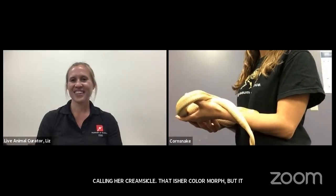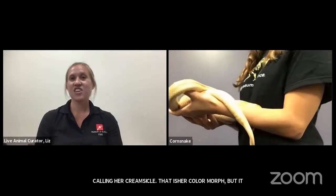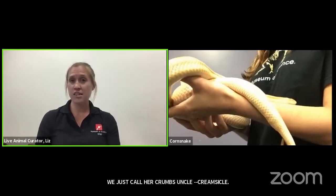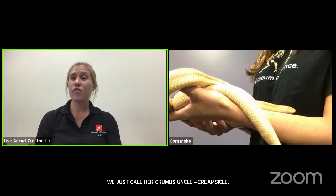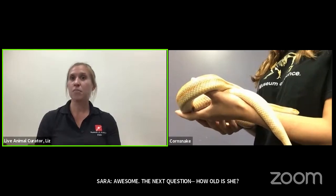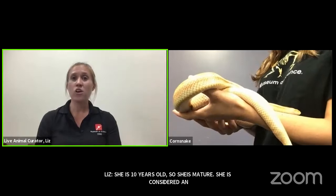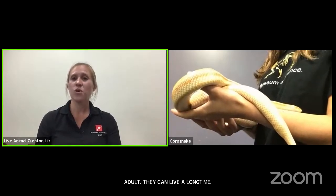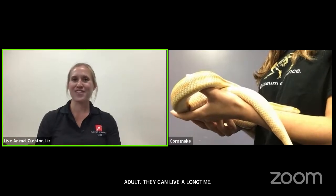Awesome. So our next question is, how old is she? She is 10 years old. So she is mature. She is considered an adult. They can live a pretty long time. They tend to live longer when they're living in captivity and people are taking care of them. So they are known to live 15, even 20 years in captivity. So hopefully she has many more years left.